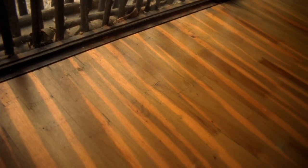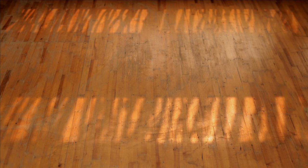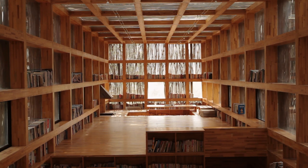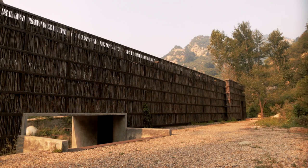We have no power supply so far, so we have to rely on natural resources, sunlight. That's why the whole building is glazed totally. So we have to adjust the temperature through the use of material on the skin and also the way the entrance is sited.